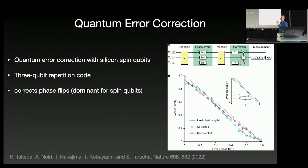All right, so maybe just because we've heard about quantum error correction in superconducting qubits, there are also first steps towards quantum error correction for spin qubits. There's another experiment from the Tarucha group in Tokyo, which demonstrates a very small repetition code with silicon spin qubits. It's a 3-qubit repetition code, and it corrects phase flips, which is the dominant error channel for these types of qubits. However, the noise here was produced artificially, so it's not really correcting actual natural noise.